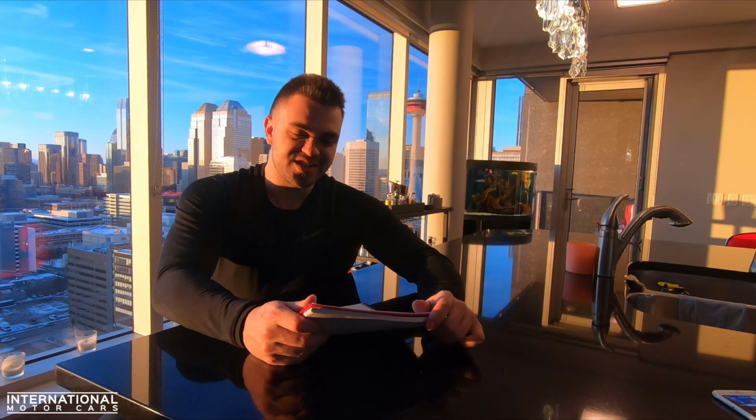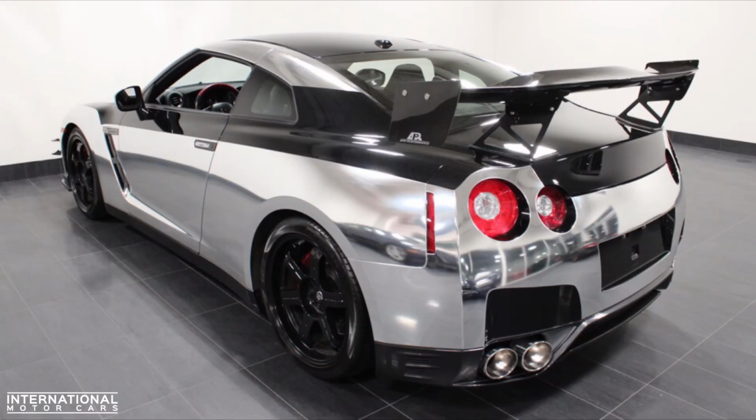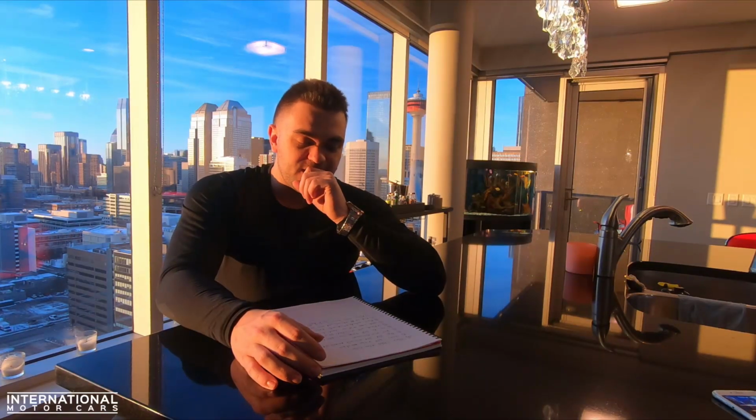Number 9, the Chrome Nissan GTR. As you guys know, we are Canada's largest GTR dealer, and we will buy a GTR, whether it's got a silly wrap on it or mods or bone stock. We'll pretty much buy them all.